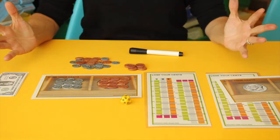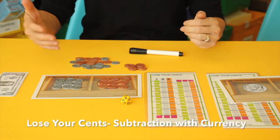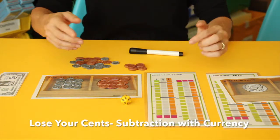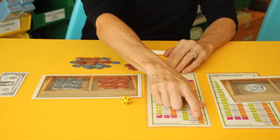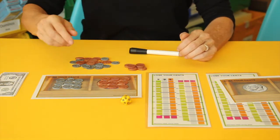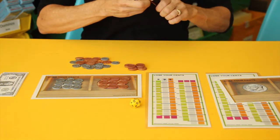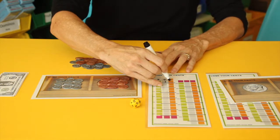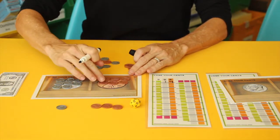Lose Your Sense has students using currency, dimes and pennies, and maybe dollars, in order to learn subtraction. They're going to subtract again and again and again until whoever has the smallest amount at the end. Students will start by rolling a dice, which will give them an amount that they need to subtract out. In this case, it's 14. So they're going to take out 1 dime and 4 pennies.